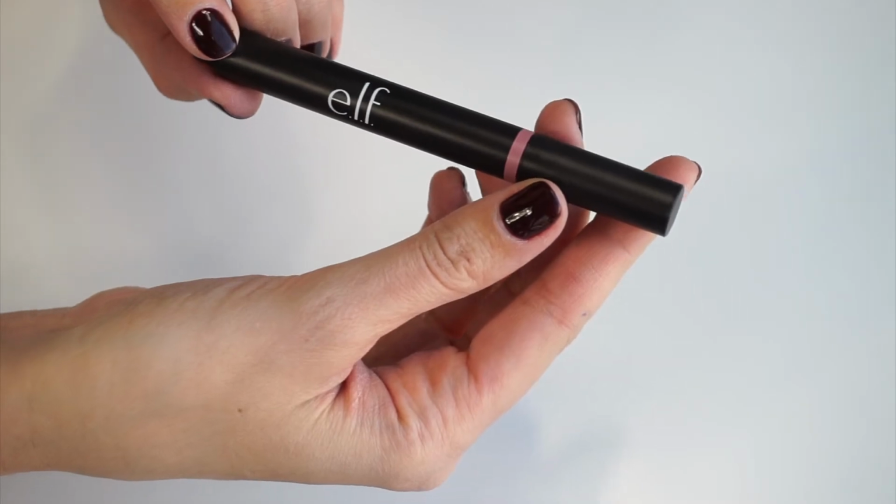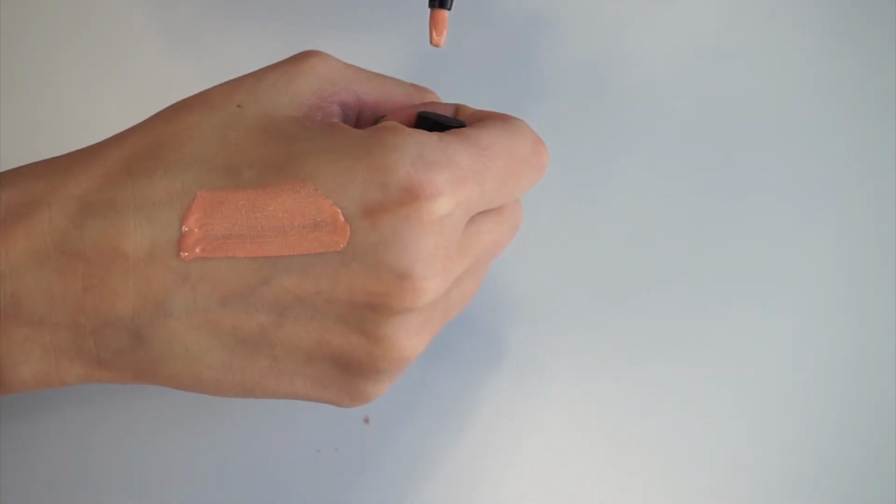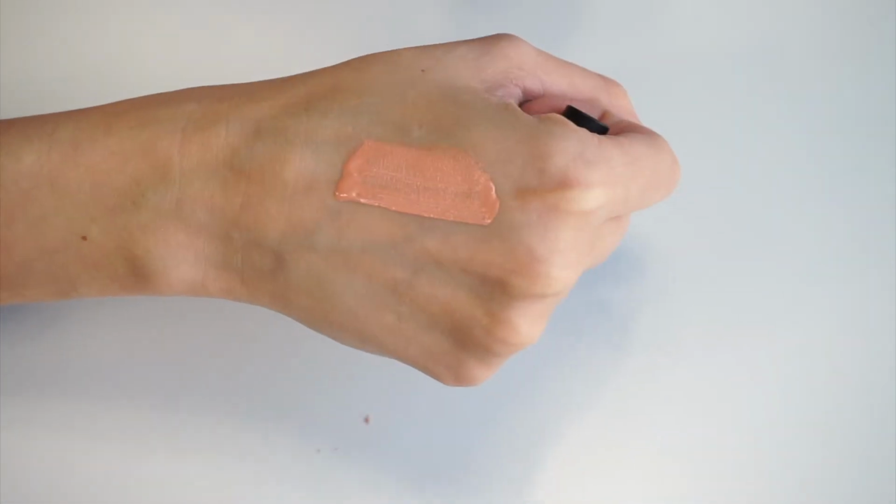All right, another one is the e.l.f. Color Correcting Pen. It's supposed to be a color corrector, and I got the peach one. It's supposed to color correct blue and gray, and it is so thin that it blends out to nothing and it doesn't actually correct what I want it to. So I am not a fan of this. It's too watery. I like a more thick, pastier color corrector.